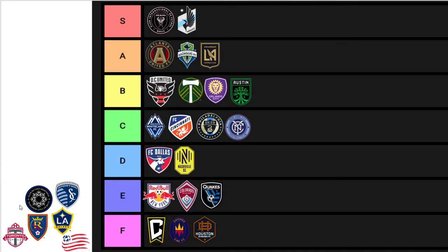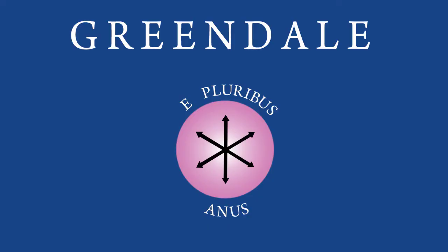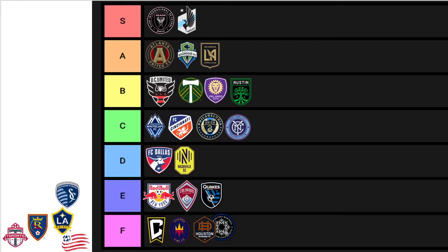Club de Foot Montreal, the rebrand of the Montreal Impact. And the Montreal Impact, their logo was nothing to write home about. It was probably a C/D tier. But they replaced it with the anus snowflake. It looks like a butthole. It looks like a cat's butthole. I know it's supposed to be a snowflake, but it does not look like that. It literally looks like the community E pluribus anus butthole flag. It's going in the F.